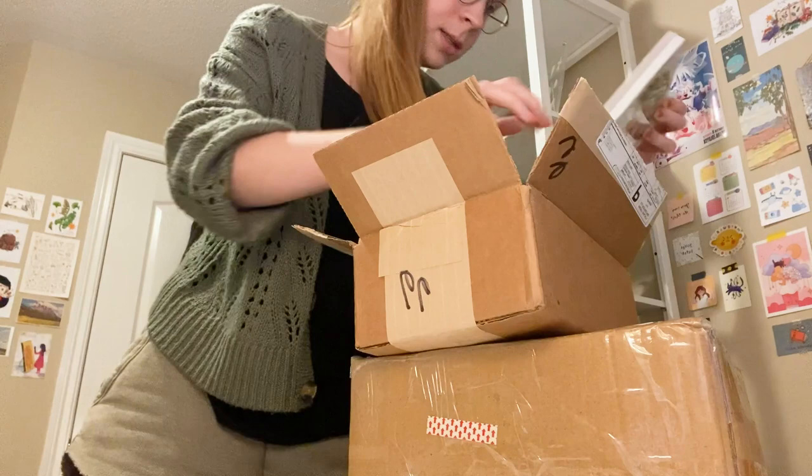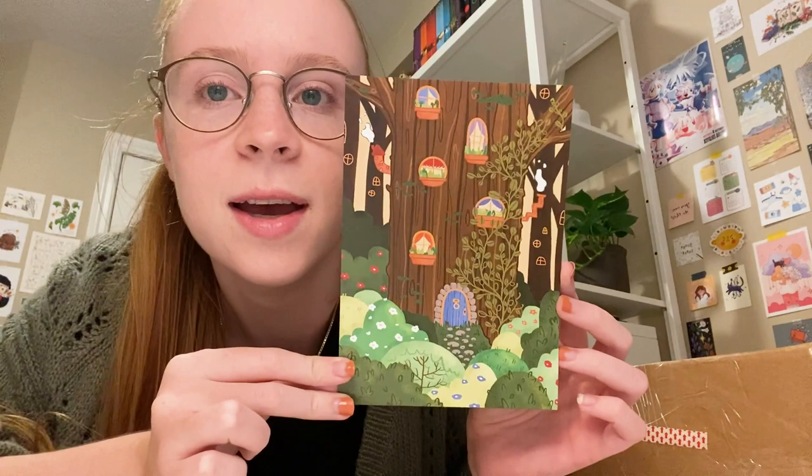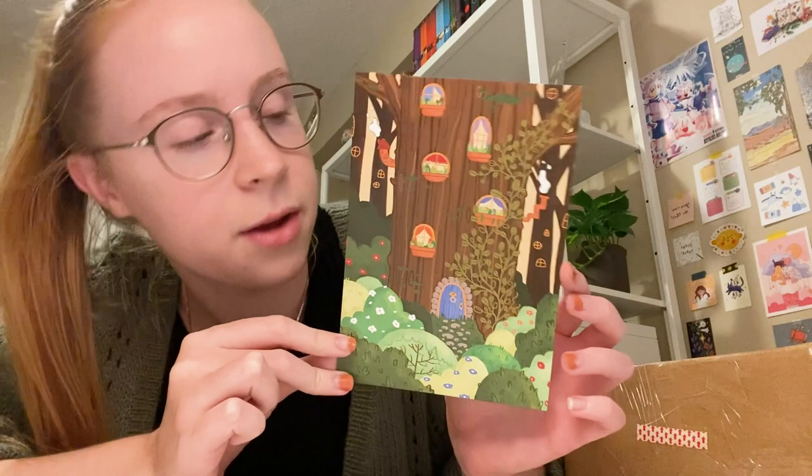Ooh. These look good. I'm so excited. No, people were so nice about these, specifically these two illustrations, and I'm really happy with them. Yay! What do you guys think? They're 5x7, which I think is a good size.